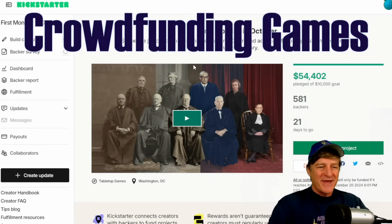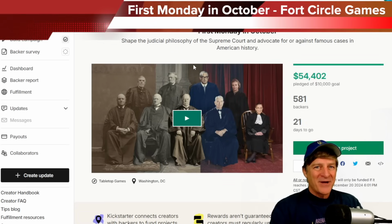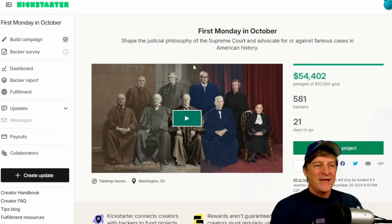Shifting now into our first game that's currently in crowdfunding, First Monday in October from Fort Circle Games and designed by Talia Rosen. Now, this game is a strategy game for 1 to 4 players. There's a full solo mode that covers the history of the U.S. Supreme Court. Now, before you jump away and say, I'm not at all interested in the U.S. Supreme Court, bear with me for just a second.